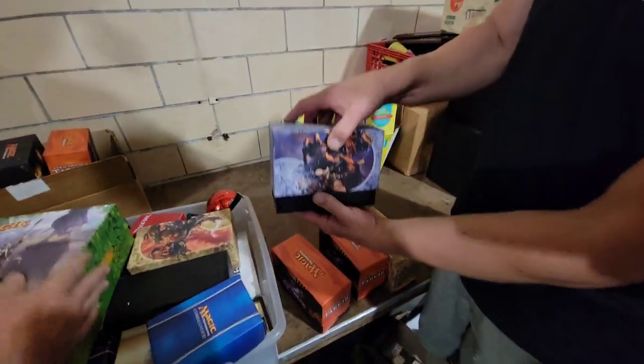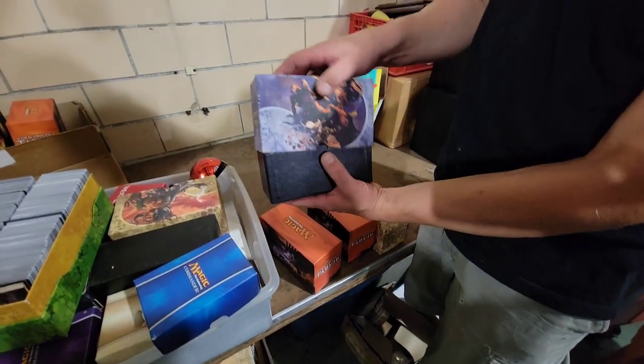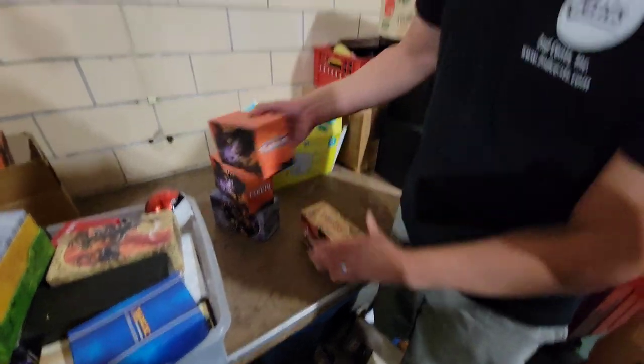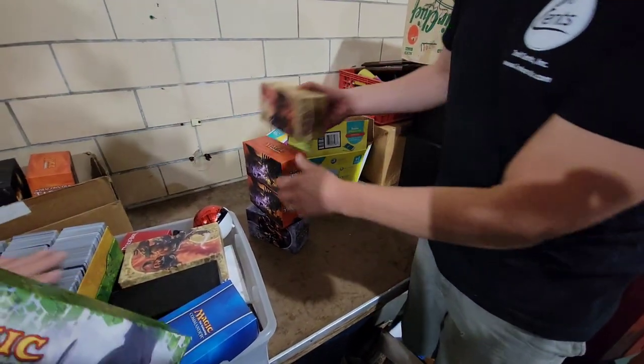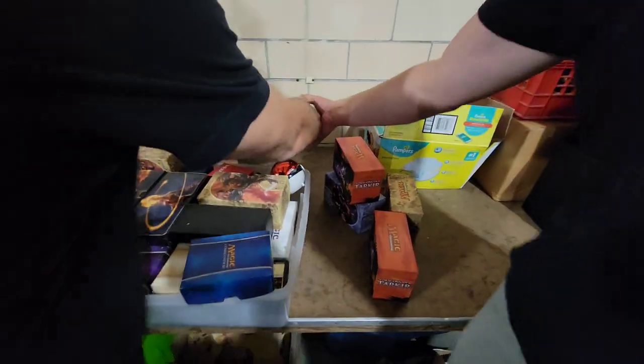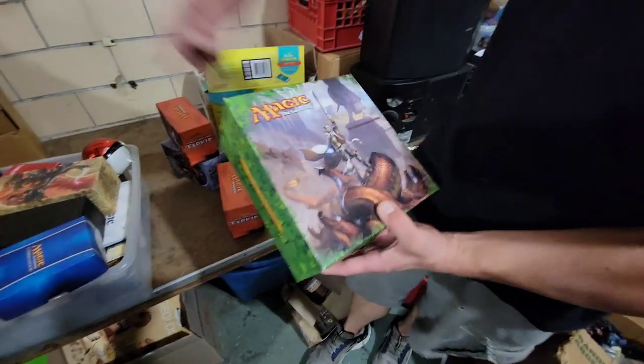And we got boxes that are just full. Box, box, box. So these are full boxes right here. And then this tote, wow, one of the reasons I bought it. So those are empty boxes here.